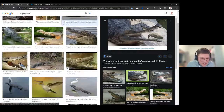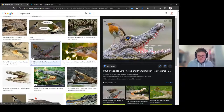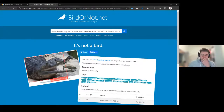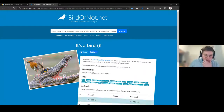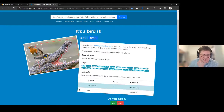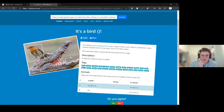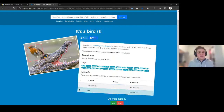Let's see if we have some picture with a clearer one. This one maybe. So it says there is a bird in this box, and this is not a bird. It didn't actually identify the type of bird or type of crocodile, but it identified a bird and a crocodile.